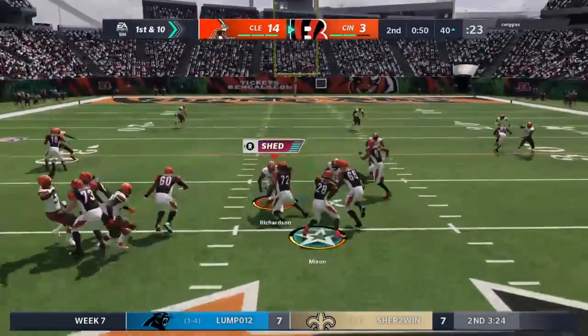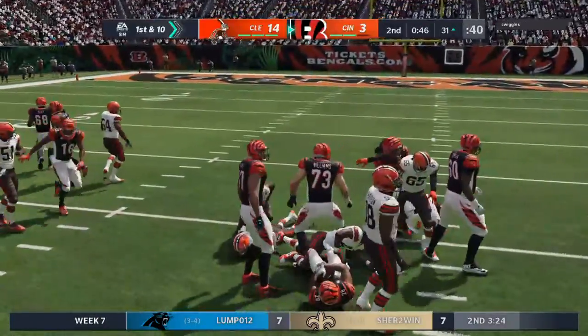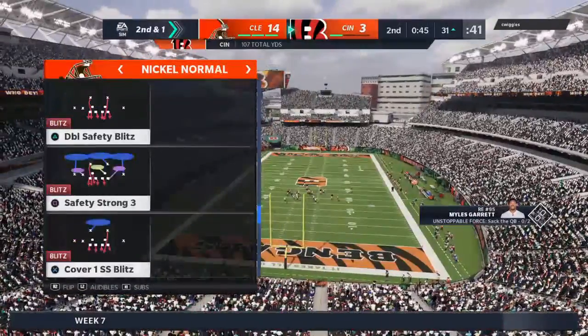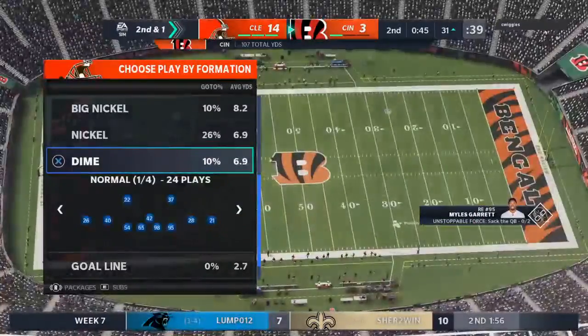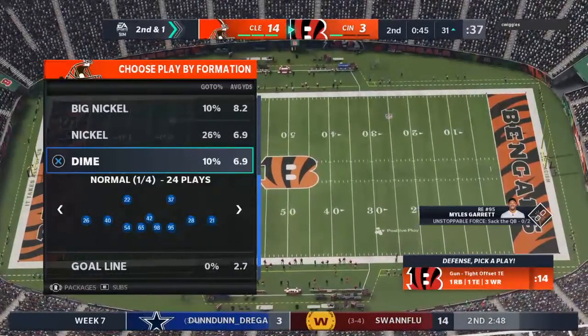And, you know, if they could just get 3 out of this, something about whittling it to a 1-score game at half that might provide a psychological boost. The Bengals going to use the second of their timeouts as the clock will stop with 45 seconds to go in the first half. 2nd and 1.